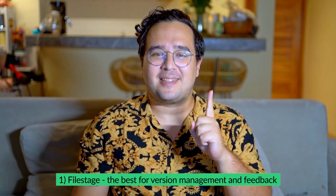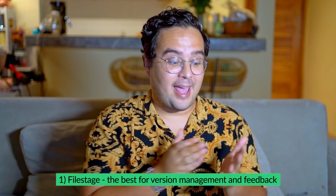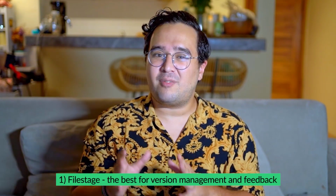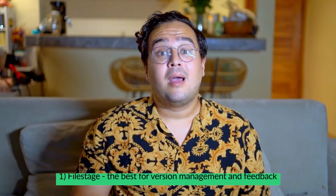Number 1. Filestage, the best for version management and feedback. Before your content goes live, chances are it needs to be signed off by a lot of different stakeholders. Gathering feedback from colleagues and clients can be painful. Transfer links time out, deadlines get missed, opinions conflict. All in all, it's pretty frustrating. And that's where Filestage comes to the rescue.